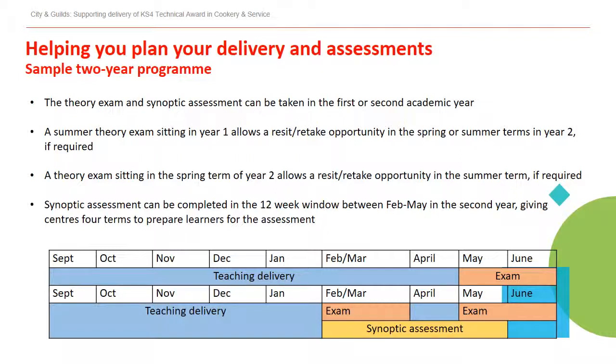Again, the results will be coming to you in August for the May-June series and May for the February-March series. I think it's really important at this point to point out that there is only one chance for a resit. So you can take the exam and have one of those resits. This does not mean there are 3 times you can actually sit the exam. It's one exam and one resit in those windows.